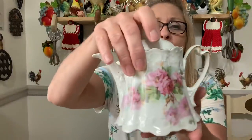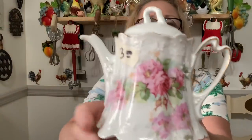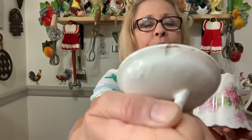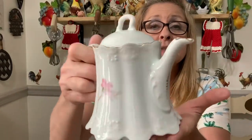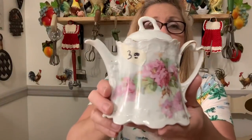Then I found this beautiful teapot. Is this not gorgeous? $1.50 I paid for it. I didn't see, there is, oh yes, there is a chip right there. Dang it. But, oh well, it's still beautiful. It would still make a really nice decor piece. Very, very pretty. And there are no markings on the bottom, but I just thought it was gorgeous. So I got that.